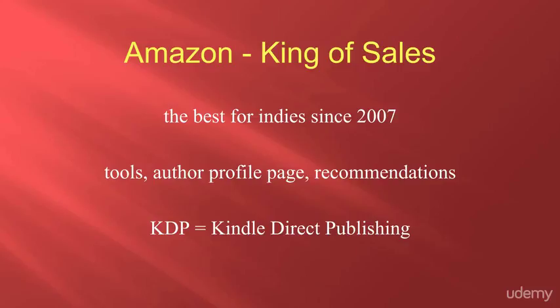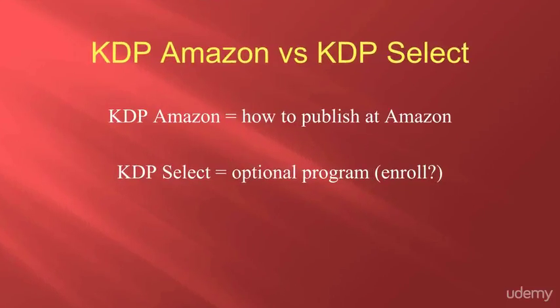They're really terrific. Now, KDP stands for Kindle Direct Publishing, and there's a little bit of confusion as to what that is. Some people confuse KDP Amazon with KDP Select, and that's understandable. The names are similar. KDP Amazon is how everybody has to publish at Amazon. KDP Select is an optional program that you can choose or not choose to enroll in.